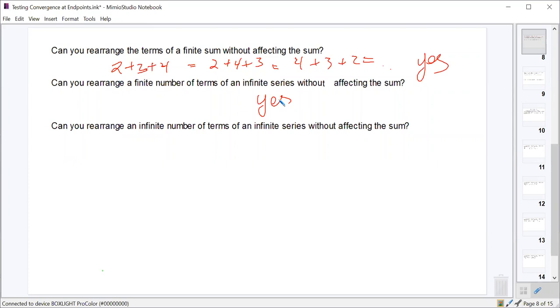Let's take a series that we just dealt with. The series 1 minus a half plus a third minus a fourth plus a fifth minus a sixth and so on. What is that series? It converges. Okay, we know that series converges to a sum. Everybody agree with that? Now, what I want to try to do is rearrange the terms of this so that it equals something else. See if I can do that.